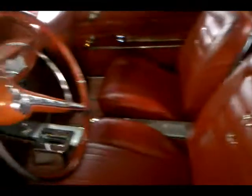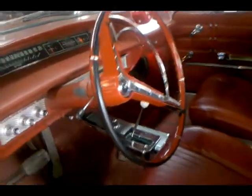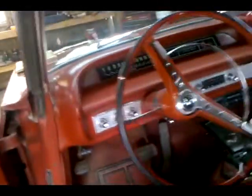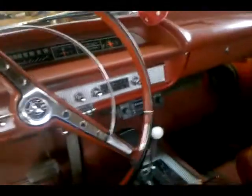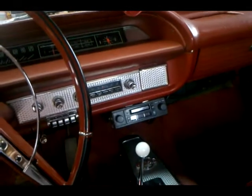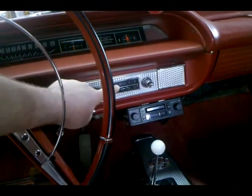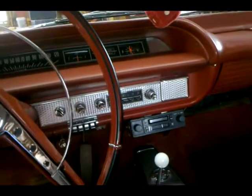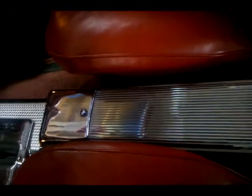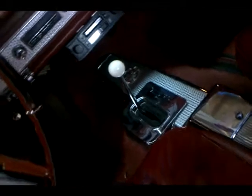But the interior in the front, the steering wheel, some of the paint's rubbed off, but there's the dash. And there's the aftermarket cassette player that I was telling you about, but it's still got the original AM/FM radio there. The console, I've cleaned up the console a good amount since I got it. A couple little tiny scratches down in here, but aside from that, it's more dusty than anything else.